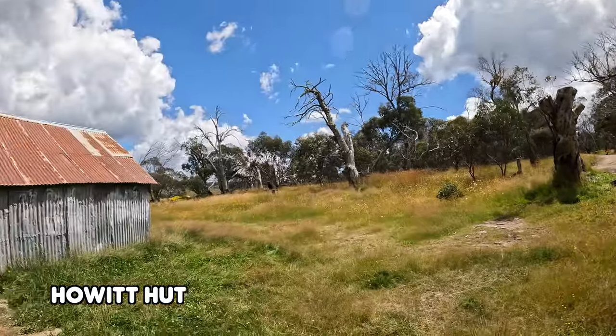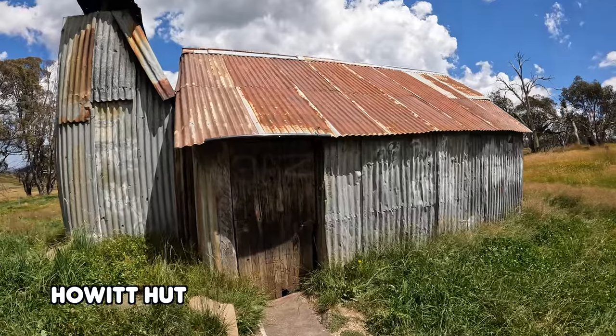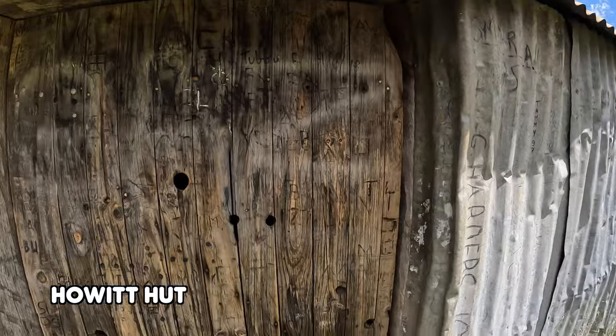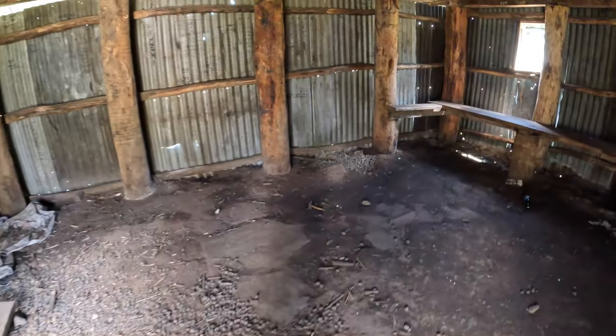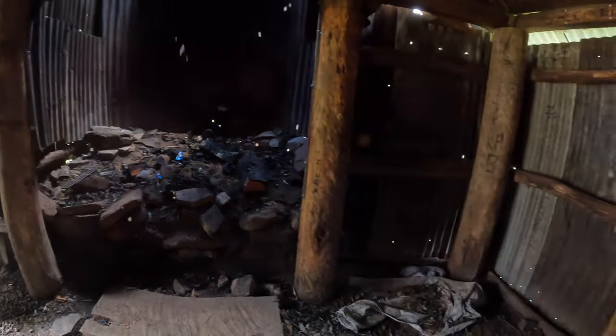Just here at Howitt Hut on the Howitt Plains Road. Just had a bit of lunch here, and not far down the road we take the Caledonia River track. But let's have a quick look in here. Hopefully it's not too dark.